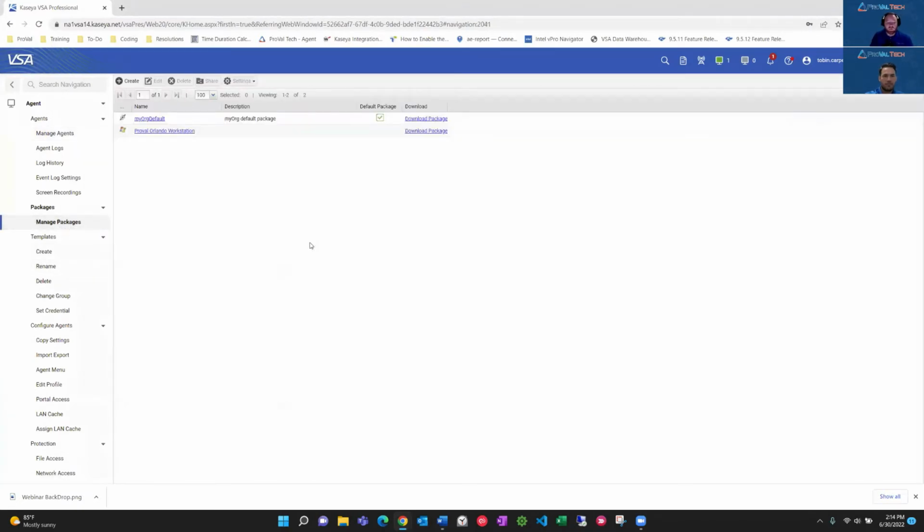So before I create it, I want to mention that you can create a single deployment package for an entire organization, or you can create packages for each machine group, such as Orlando or Orlando workstations.